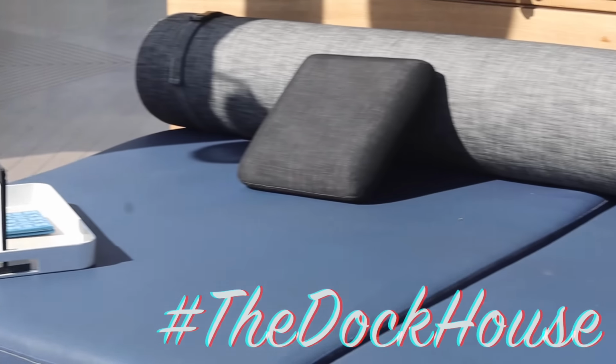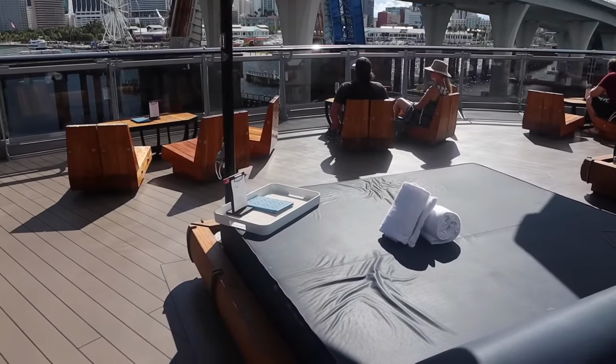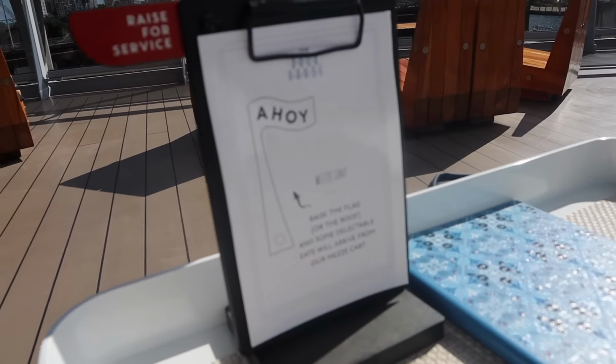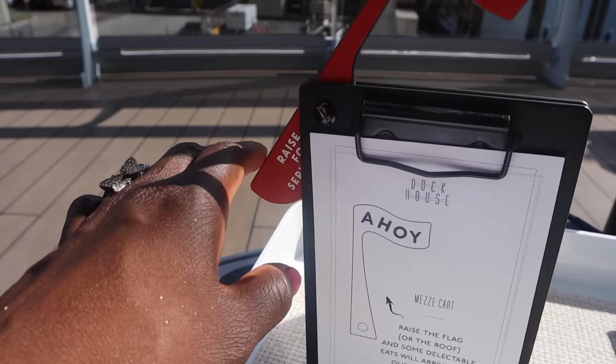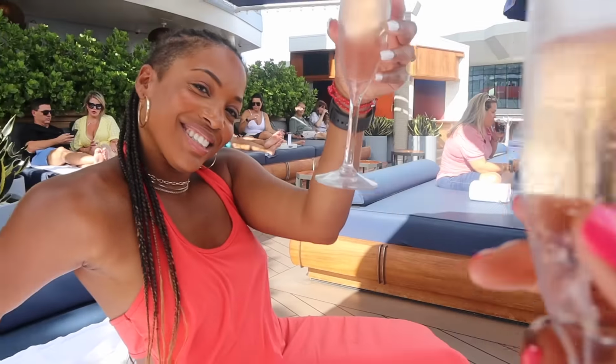At the back of deck 6 was the dock house. I loved this area. It was quiet. You had a beautiful view of the wake when we were out to sea. And it's just a place where you can be grown and sexy, grab some champagne, you can order food, just lift up this cute little flag and cheers. Relax.